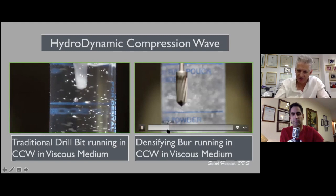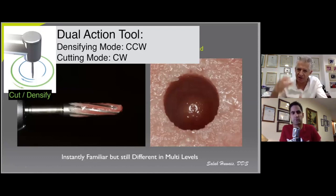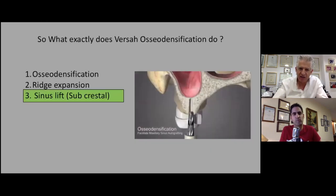Anyway, I apologize, I can't get this video to run, but basically you're going to see a hydrodynamic compression wave if we could get this thing to run. Okay, let's proceed. If we are dealing with very hard bone, let's say cortical bone, we can use the very same drill, run it clockwise, and then it becomes an exceptionally good cutting drill, which actually extracts the bone. It doesn't condense the bone, it extracts the bone. And that's what you see here.